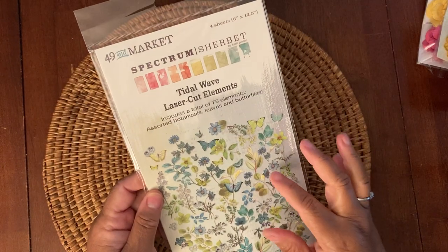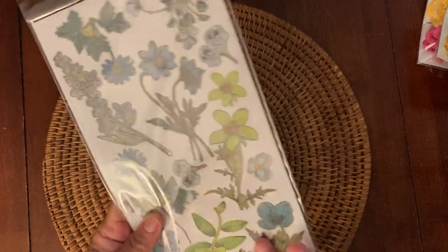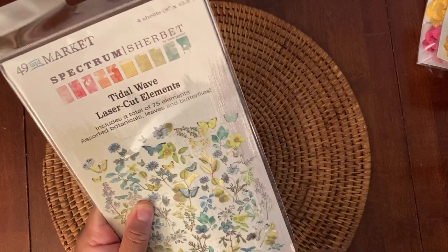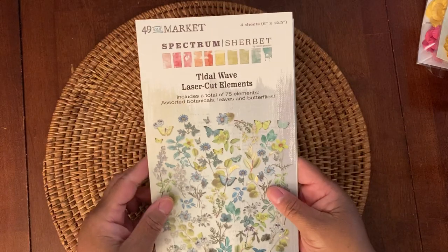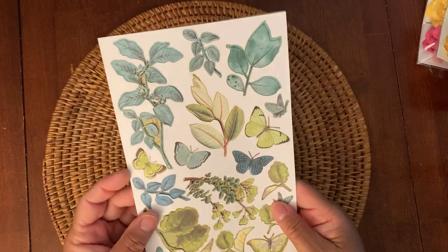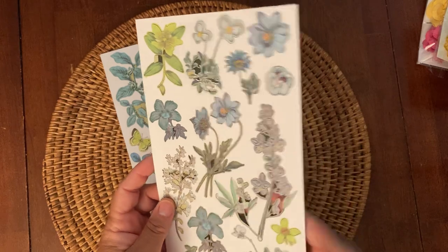And then I picked up the Tidal Wave laser cut elements. It's four sheets, about 75 elements, assorted botanical leaves and butterflies. And let's see what this looks like. If I can open it up here. And let's see, oh, these are really pretty too. And they're already cut for you. They're laser cut. I don't know what that means. But really pretty. Just ready to go on any of your projects.